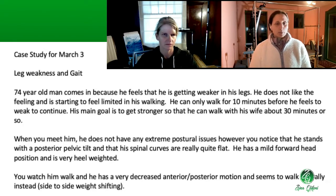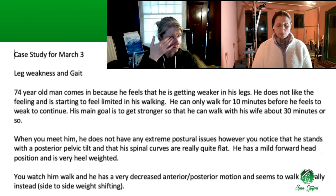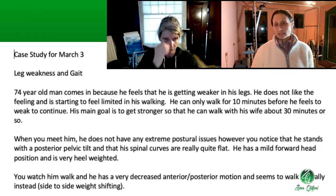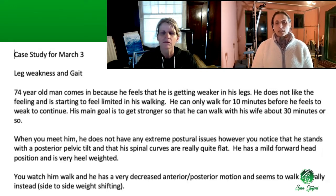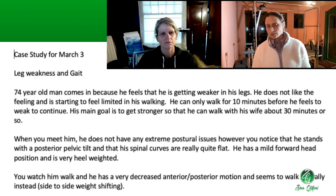He presents as a client, about 74 years old, who comes in. His main purpose for coming in is that he feels he's getting weaker in his legs. He doesn't like that feeling and is starting to feel really limited in his walking. He says he can only walk for 10 minutes before he feels too weak to continue. His main goal is to get stronger so that he can walk with his wife about 30 minutes a day, which is what she does, and that's what he would like to be able to do.